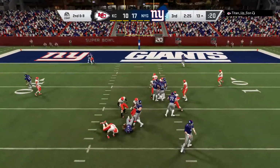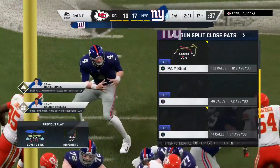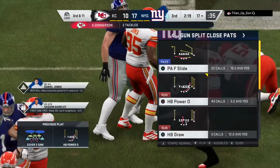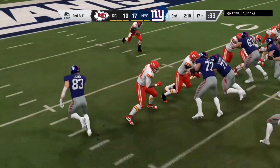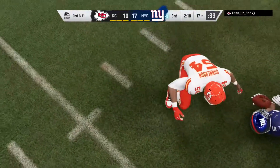On second down now, it's Grant, and that play going absolutely nowhere as he's belted before he could get out of the backfield. They'll wind up losing 3 yards here, and that's going to lead to a 3rd and 11.